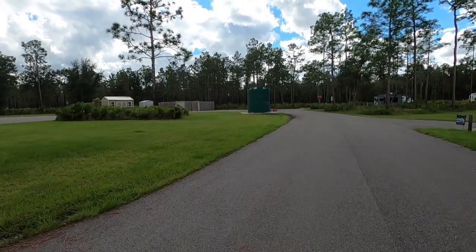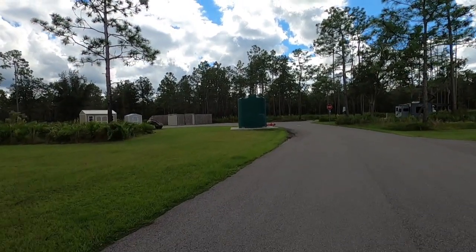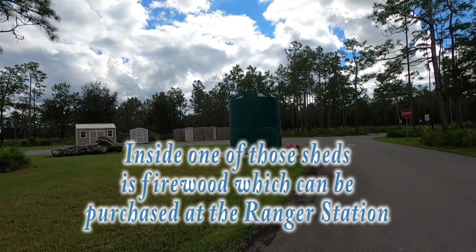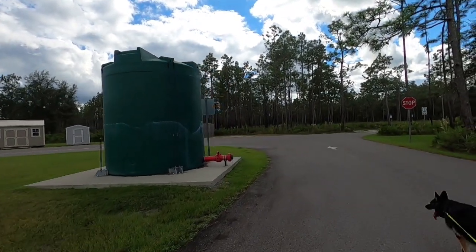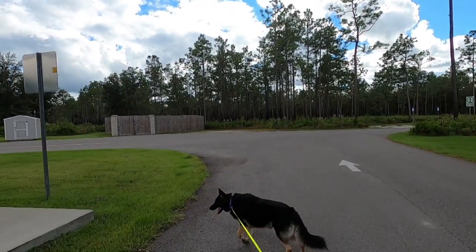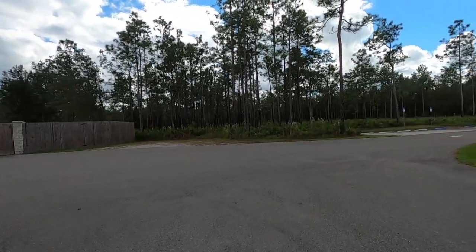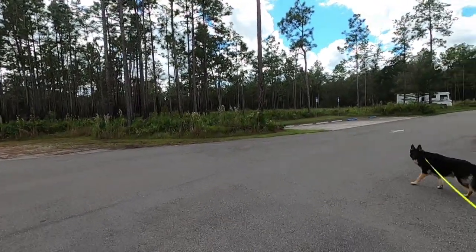Site number 34 is over here on my right, which I'm not going to film, it's occupied. And the back of the camper will face north by northwest. Beside that picket fencing over there is where your trash dumpster is. This loop is all one way, so when you enter, if you're in these 30s site numbers, you drive around the loop and then back into your site. And we're back at the entranceway to the campsite.